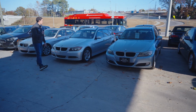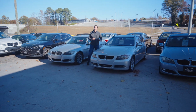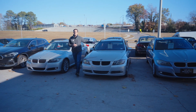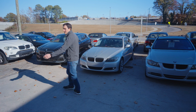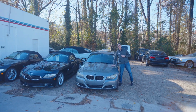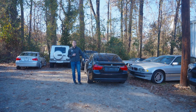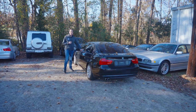Over here, this one was listed for 9,000. This is a 2008 328 all-wheel drive wagon with 174,000 miles in excellent condition. Was 9,000. Now it's dropped down to 7,995, 8 grand. Customer car here, back behind you, Jay. Lastly, we have a 2010 328 with just over 90,000 miles that just got listed for 10 grand. Over here in the back, nice black sapphire metallic on black 328 sport package with just over 60,000 miles.